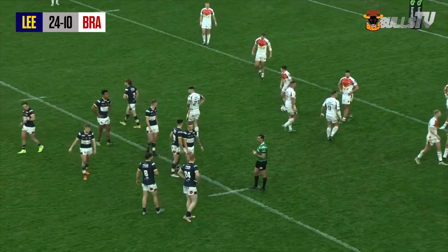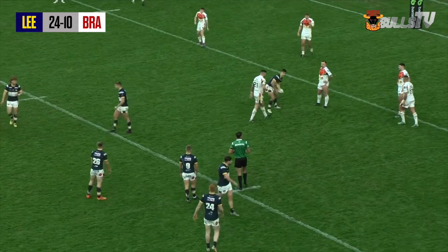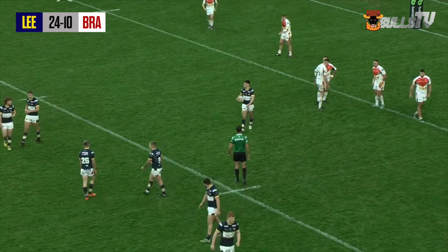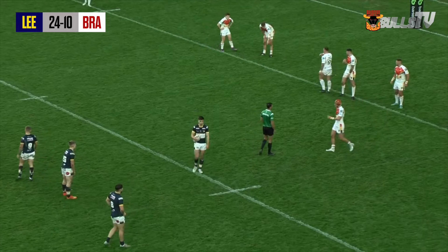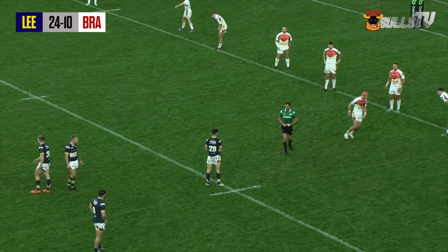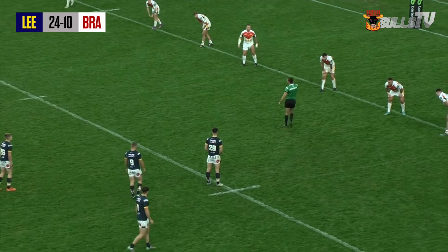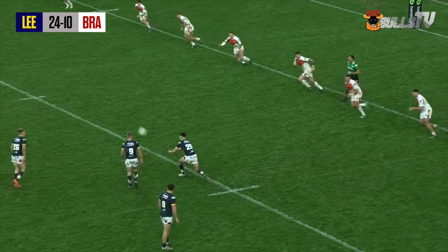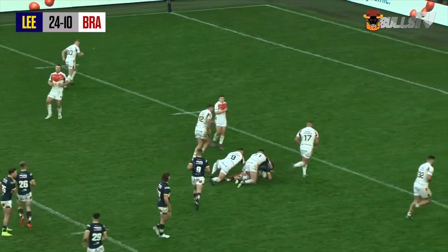Penalty to Leeds. Someone's shown dissent to referee James Mellor. It clearly bobbled on the floor. Flanagan Jr. being spoken to by the referee. Penalty to Leeds. 10 penalties to 5 in favour of the Rhinos this afternoon.